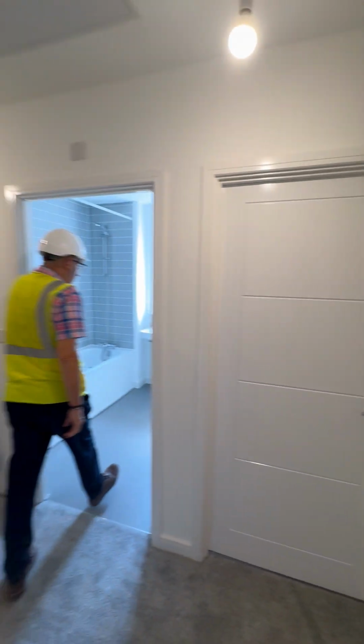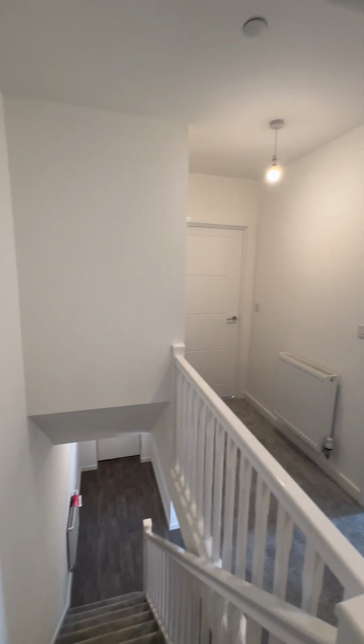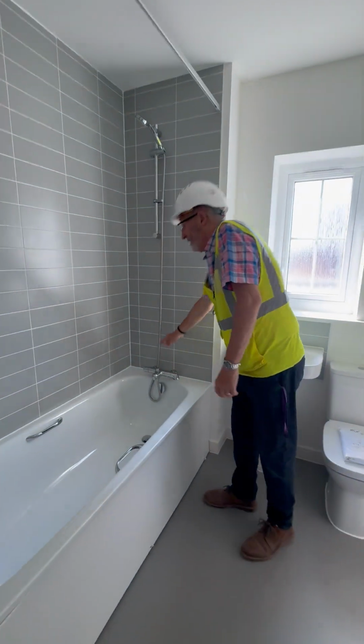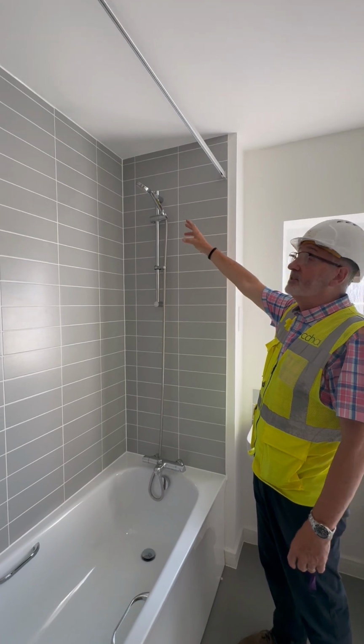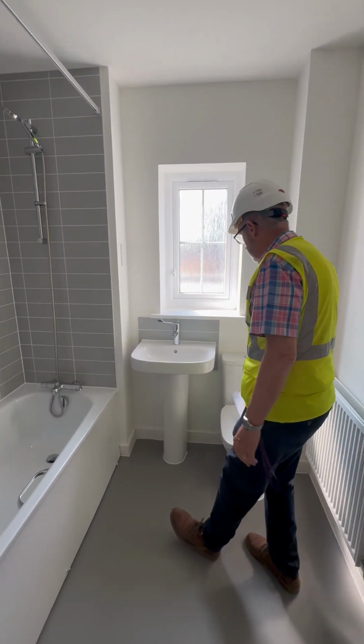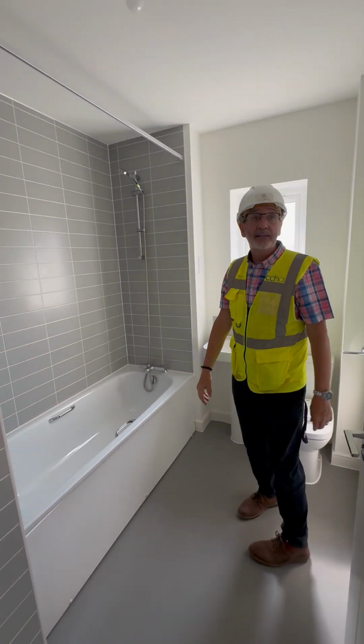What I will do is take you into the bathroom first. So the bathroom, again, we've got the anti-scald valve on the basin taps, we've got anti-scald on the bath, and likewise there's a shower upstairs as well. We leave the curtain with yourself to keep it clean and for yourself to hang up later.